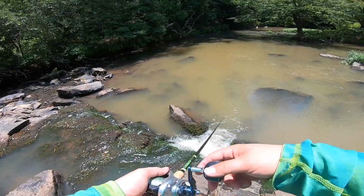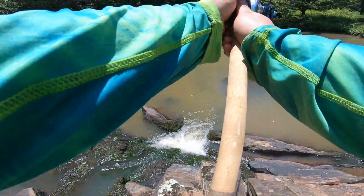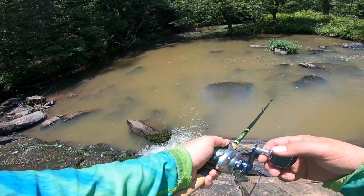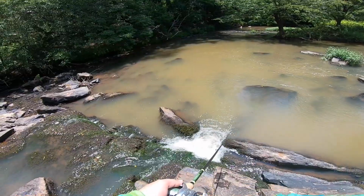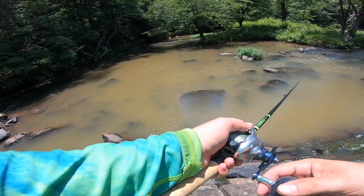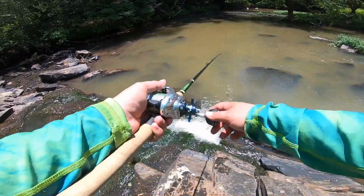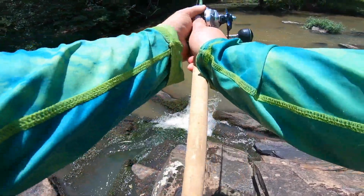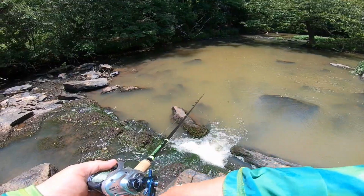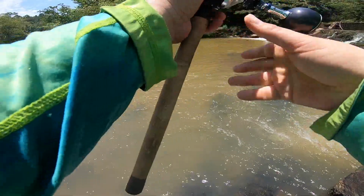Well, something hit it just then. Little bass took a swipe at it. He didn't feel very big. I think next time we come back here, it's going to be ultralight fishing with little, oh, did you see him come up and hit at it? He tried. He tried. He came right out from behind that rock after it.